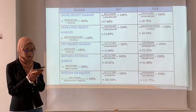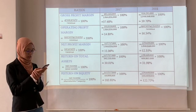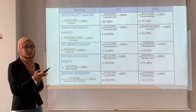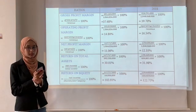However, for the year 2017, the company had the highest ratio, and it means that the company was more efficient during the year 2017 than the year 2018.